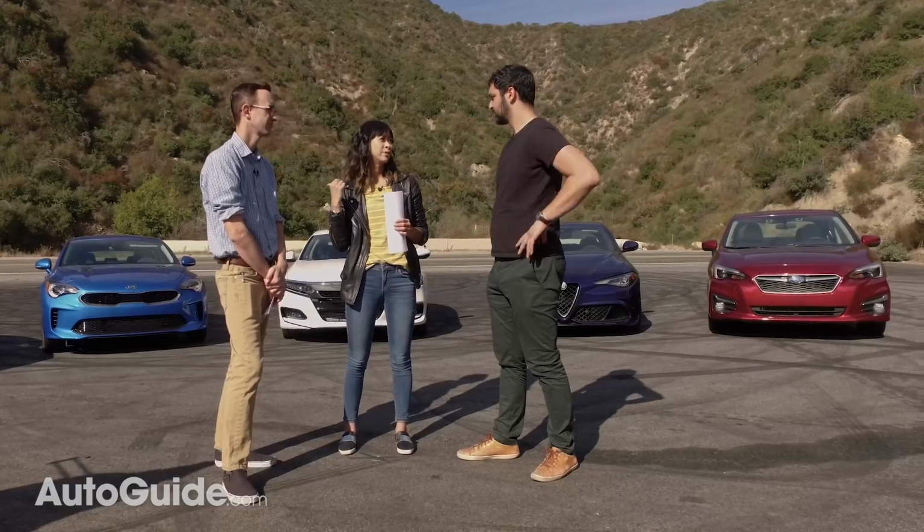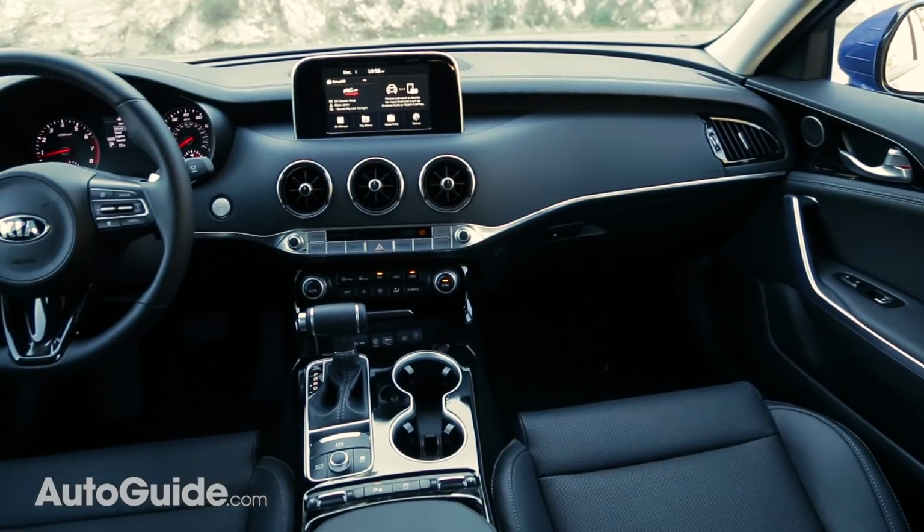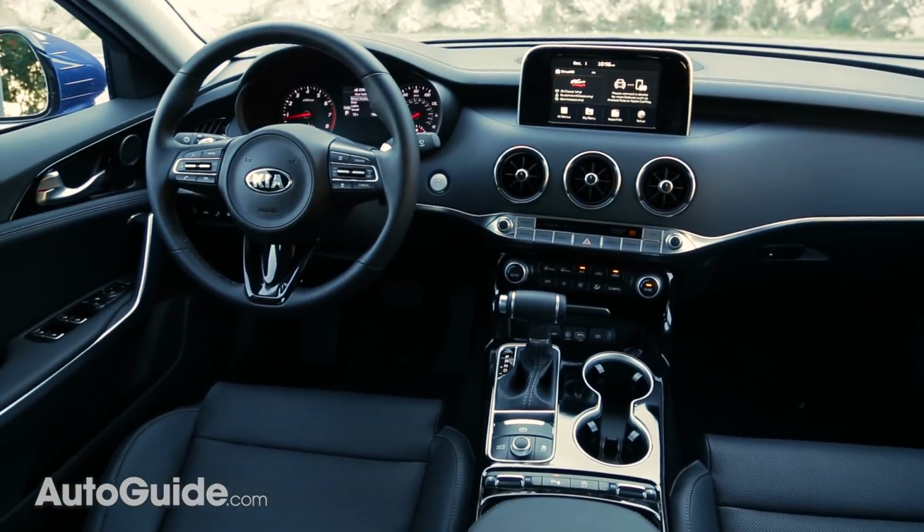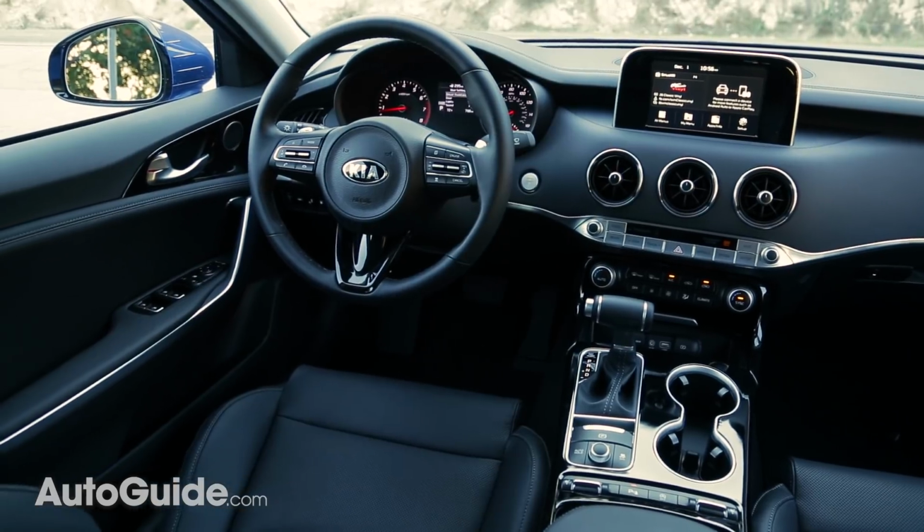It's just so easy to live with too. Everything is very user-friendly. You're not looking for anything in the interior. It's very luxurious. Even the base model is pretty luxurious for what it is. They've done a good job packaging it too. They've made it really competitive.